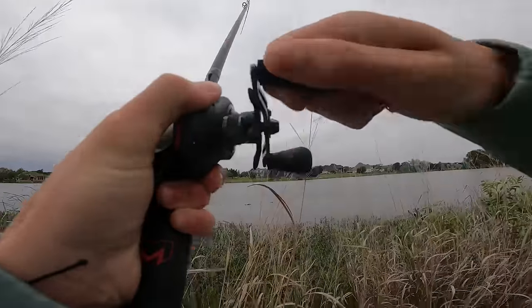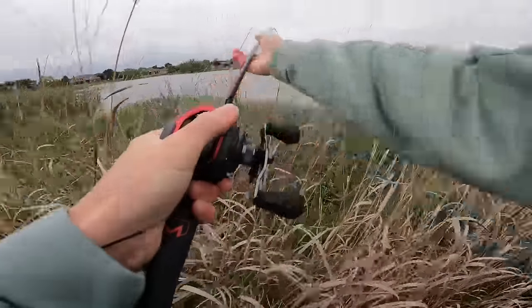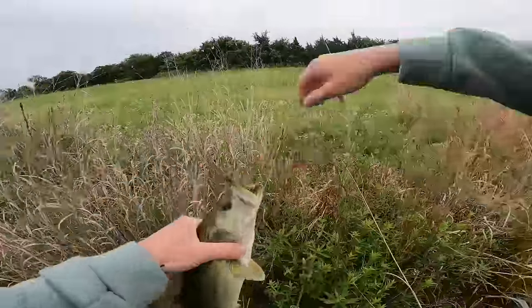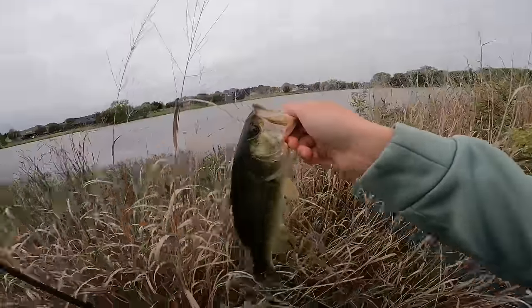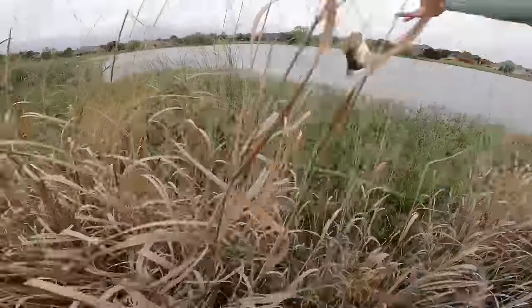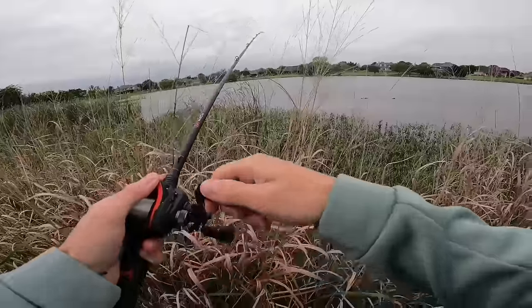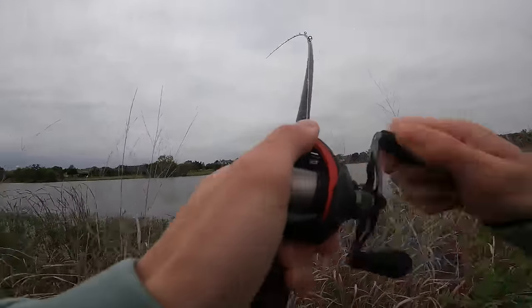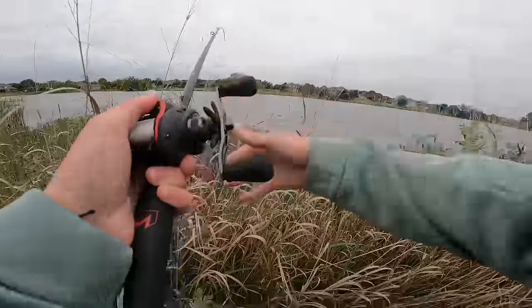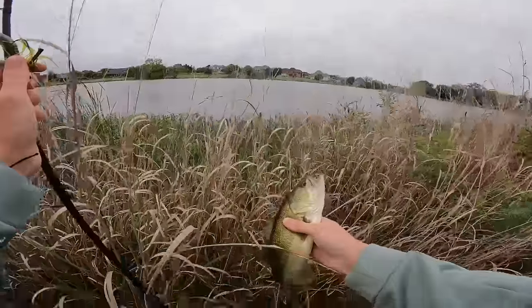There we go. On another point. Get in here. Little guy. Thank you, pal. I don't know how I'm gonna get you back to the water. Gotta give him a little bit of a toss. There we go. Sweet. Oh, on the point again. Dang. Two in a row. Another little guy. See ya.